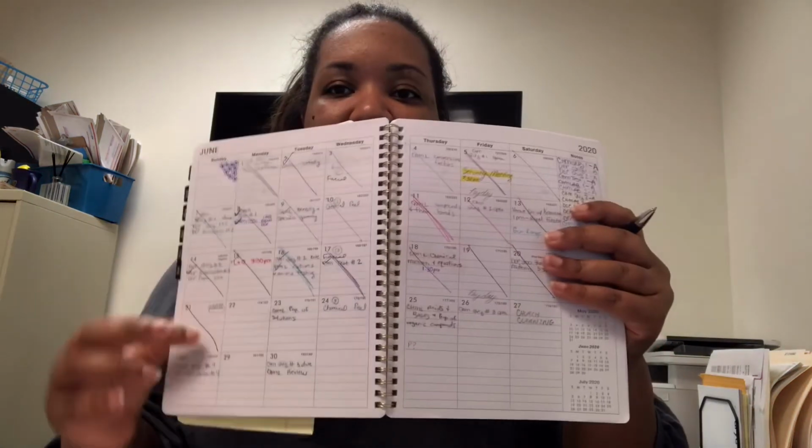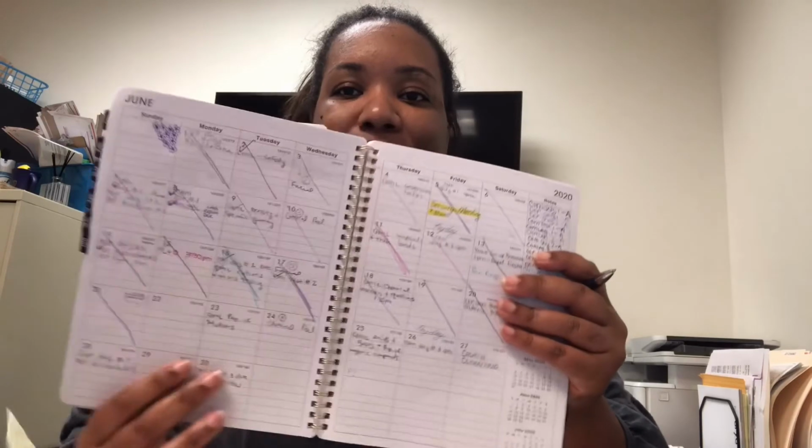Oh, I'm so excited. So this is the week that I have set up for myself in the planner. It has not just school stuff, but personal stuff. So I'll be actually cleaning the church on Saturday, Friday. Yeah, there's a bunch of stuff in here. I'm so excited, and I just can't hide it. Yeah, I'm so excited.